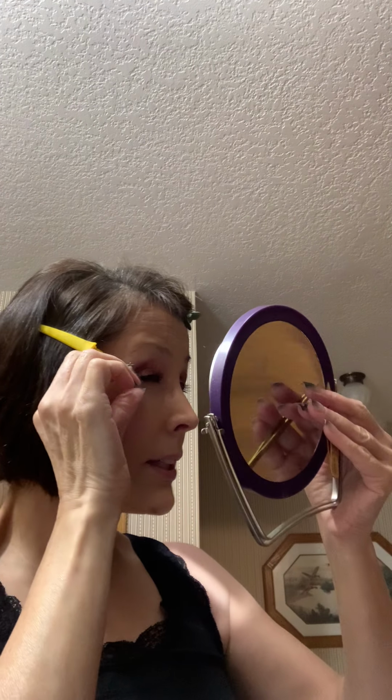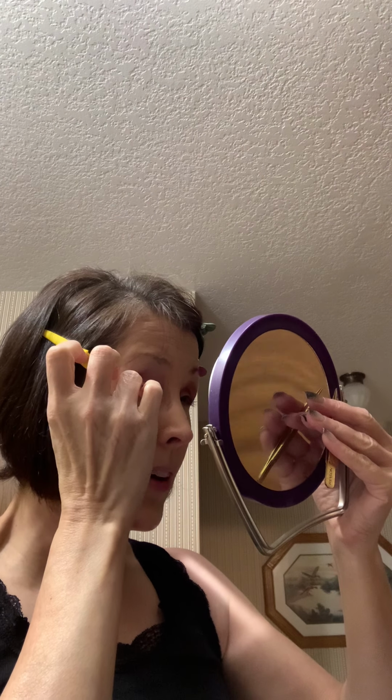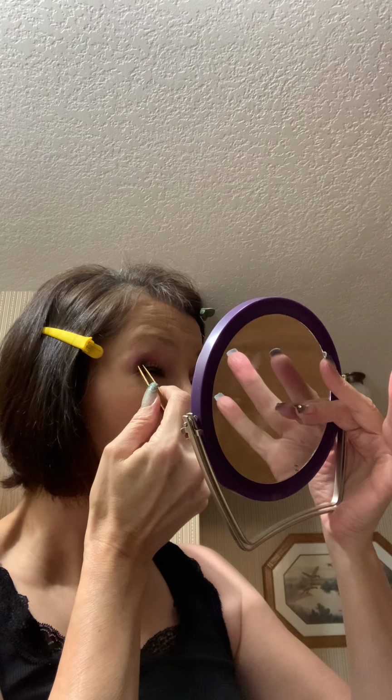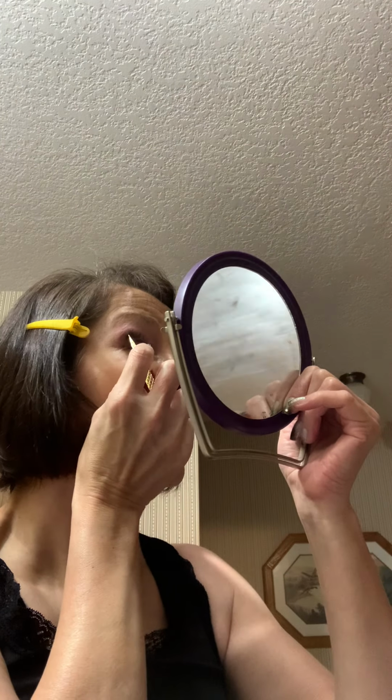So this one's still, now if I wasn't on camera, this would just go right on just fine. And in fact, I think I got the glue on the lash instead of the skin, because it doesn't work real good trying to put glue back on later. But sometimes we do. I think I did. I think I got glue on the lash. I don't like that. So that's the problem with not being able to see. So let's do it a little bit more.